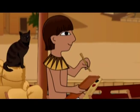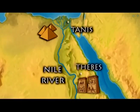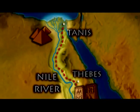Speaking of Dad, where is he? I'm ready to start this boat down the river. We're going from Thebes down to Tanis, where Pharaoh Ramses lives, to deliver some important documents.